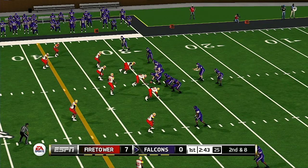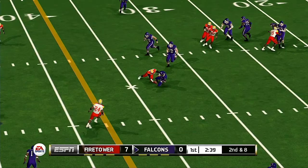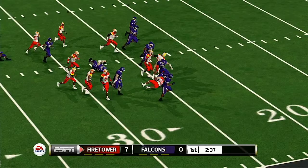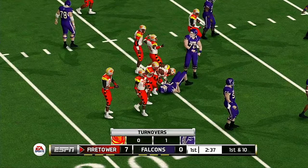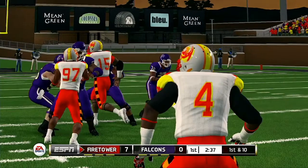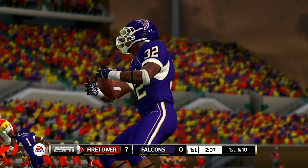Loose football. Defense has it. It's the linebacker at the 30. Brought down right around the 26-yard line. So the offense turns over the pigskin. The ball carrier here was just careless in handling the ball. And a great awareness by the defense to jump on it.